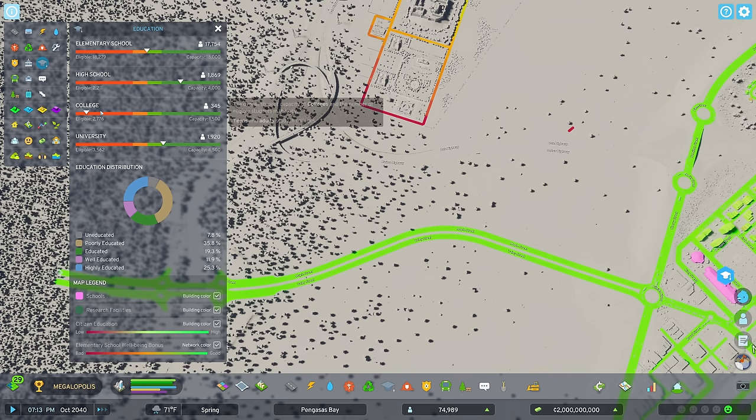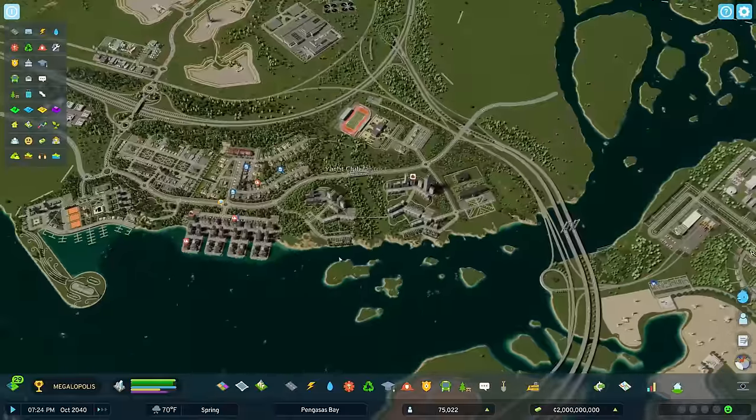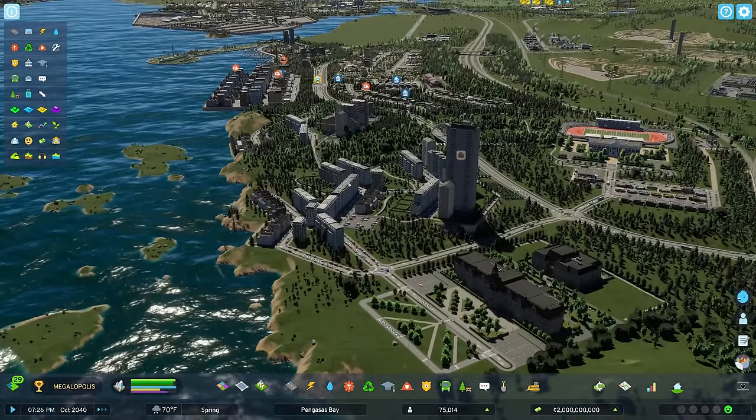And then the other one I want to point your attention to is our college. You can see we've got a capacity for 1,500 students. We've got over 2,700 students eligible, but we only have 346 who are currently attending. And I think I know the reason why. If you go back over to where our college is located, it's way down here in this, I want to call it a backwater corner, down at the end of the Yacht Club District.